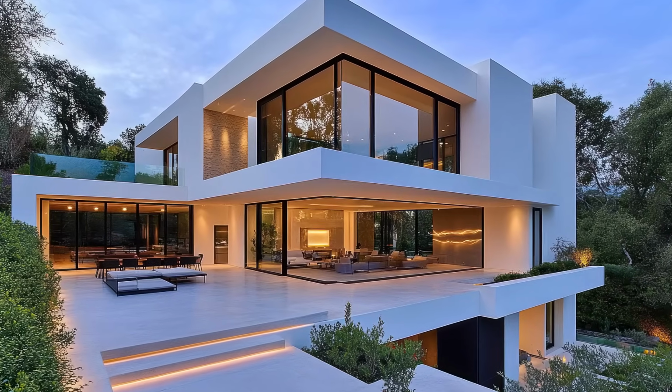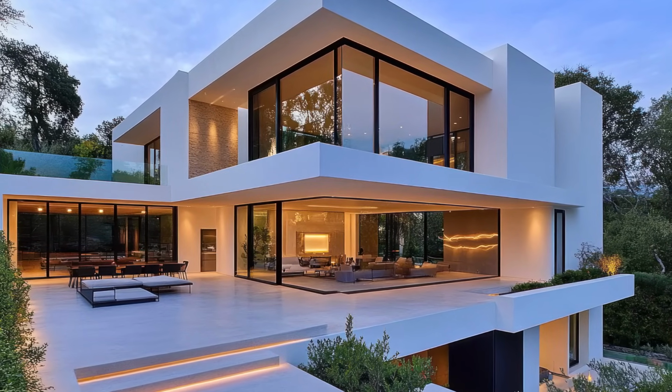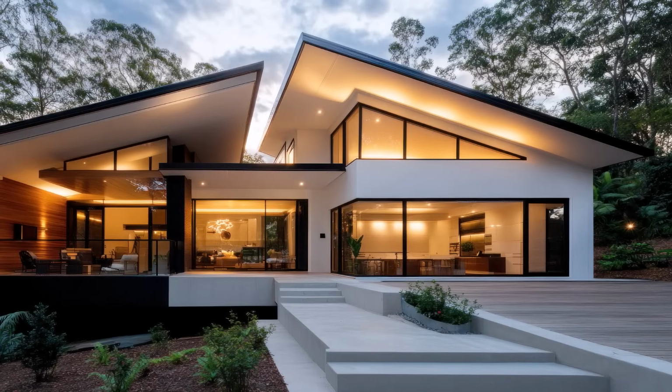These homes are not just structures, they are experiences designed to enhance your quality of life while respecting the environment.